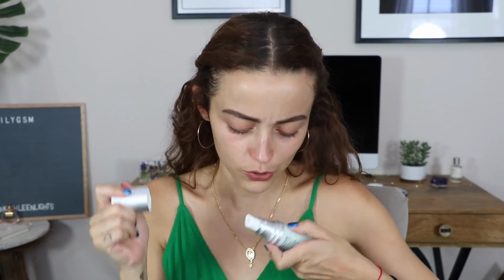We shall see. It says it hydrates, soothes, and smooths. Oh, it has glycerin. That's good. Coconut oil. I think coconut oil broke me out the last time I used it. It irritated my skin. It gave me the little bumpies on my face. It feels really nice though. It just has a very strong scent. And at first you're like, oh, cucumber. But then it's like, oh, perfume.